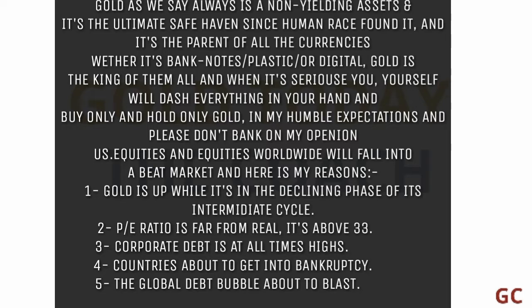This is the first reason. The second one is the PE ratio. I talked about this earlier. PE ratio is the price per earnings, which means how much earnings are needed to get you the price that you pay for a single stock.